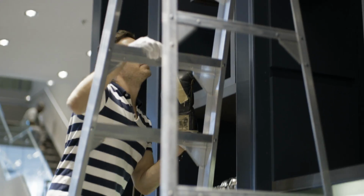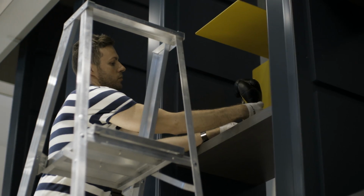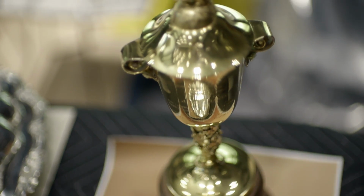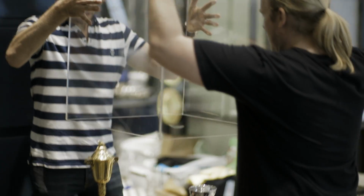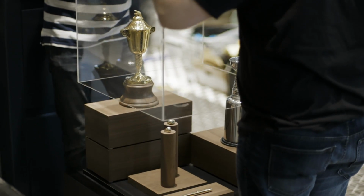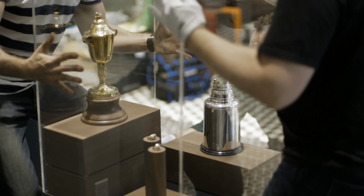These are boxing gloves that were worn by Muhammad Ali in the fight against George Chuvalo in 1966 at Maple Leaf Gardens. The Queen's Plate was won in 1967 by my great-grandfather, the same year that my grandfather won the Stanley Cup. So it was a really, really good year for the family.